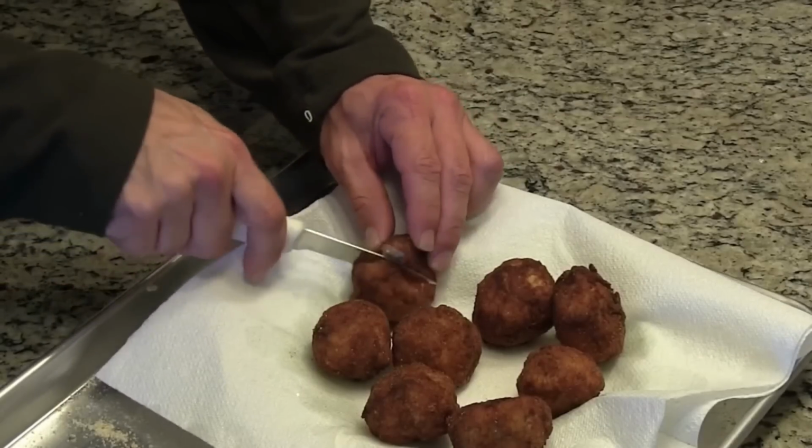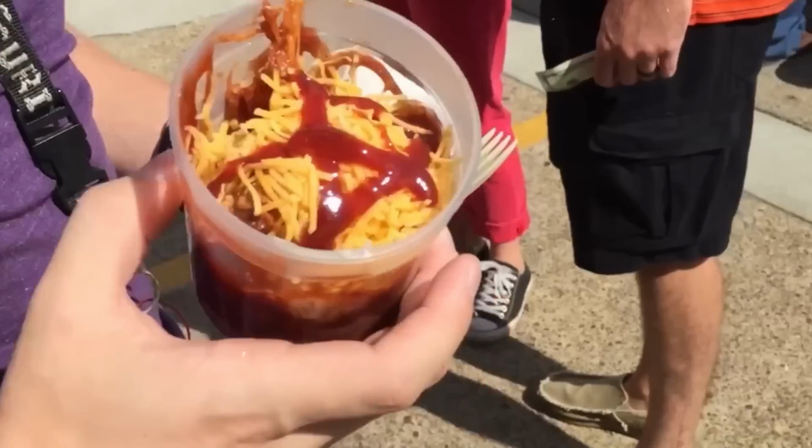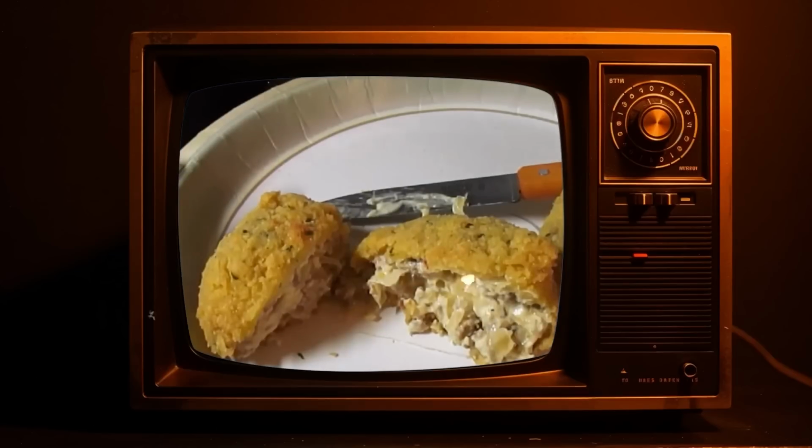Interestingly, though sauerkraut balls originated from Central European cooking traditions, their Depression-era popularity quickly spread beyond cultural boundaries, proving that tasty comfort foods transcend economic conditions.